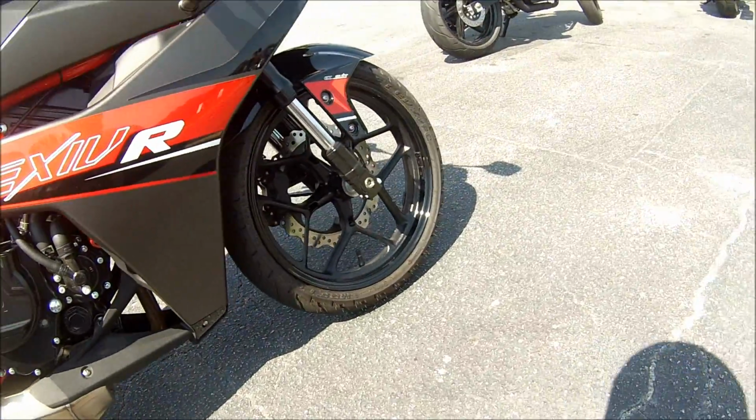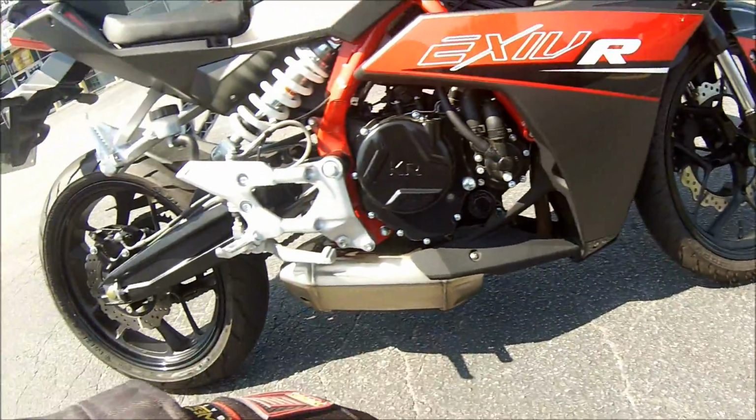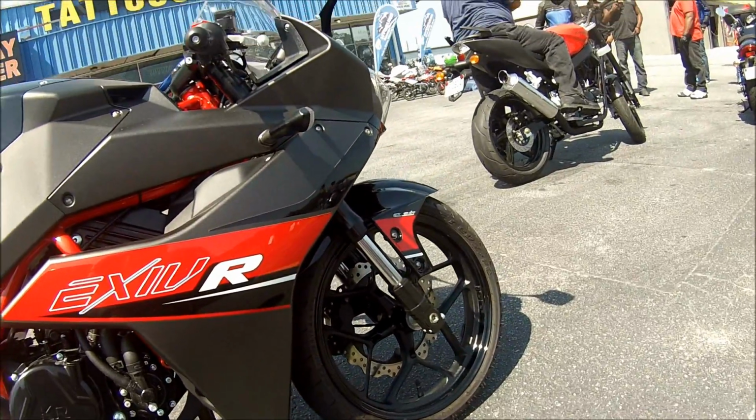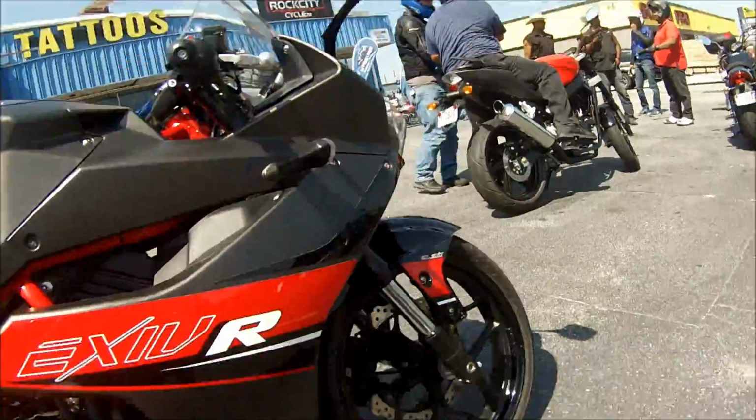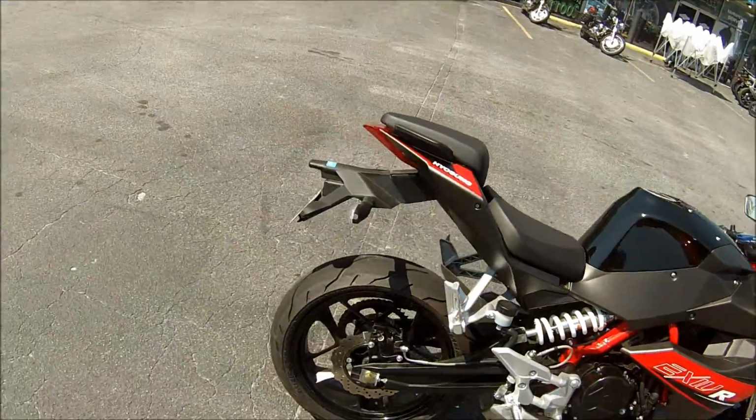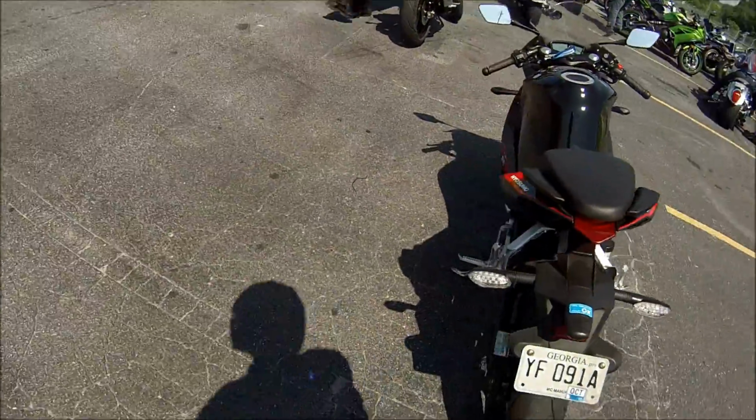Like I said, it's got the single disc up in the front, but seemed to be pretty effective. I mean, the rear brakes grab real good. Really surprised about that. Got kind of a nice matte finish on it. Looks really good. Like the way it looks, like the way it feels. Should be a lot of fun.